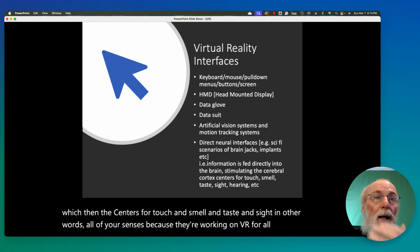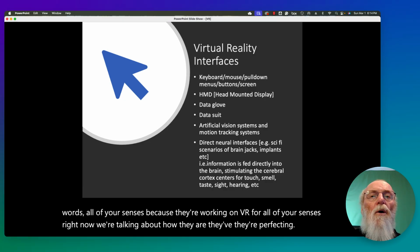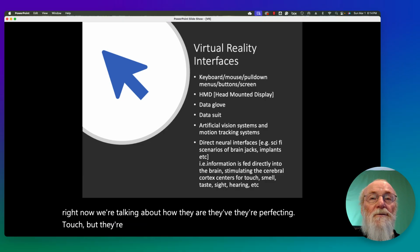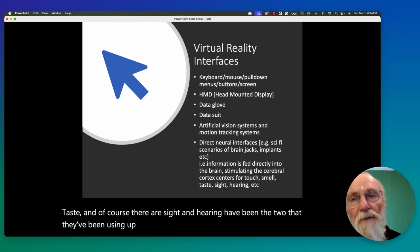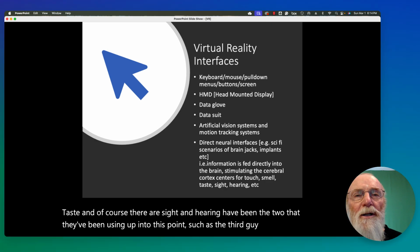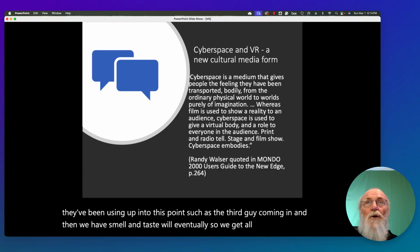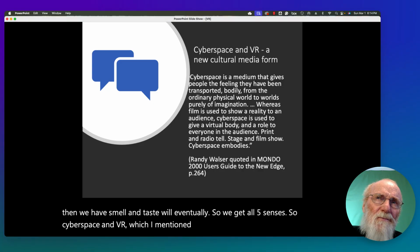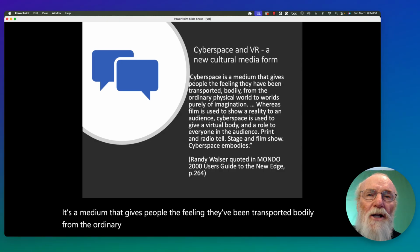Right now, we're talking about how they're perfecting touch, but they're also working on smell and taste. Sight and hearing have been the two that they've been using up until this point, with touch the third coming in. And then smell and taste will eventually follow, so we get all five senses. So cyberspace and VR, which I mentioned earlier, is a medium that gives people the feeling they've been transported bodily from the ordinary physical world to worlds purely of imagination.